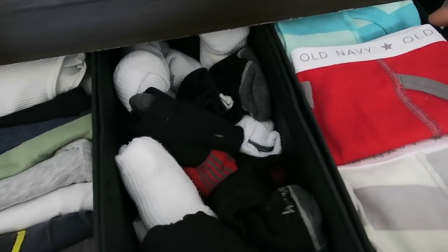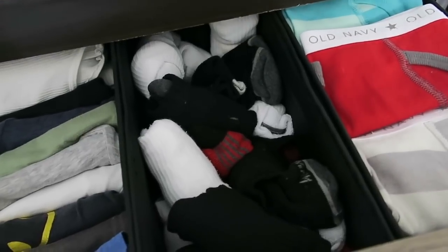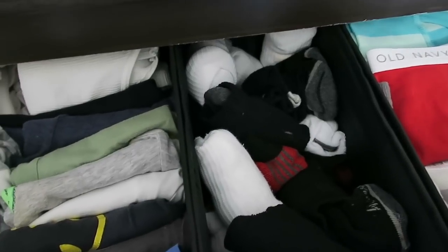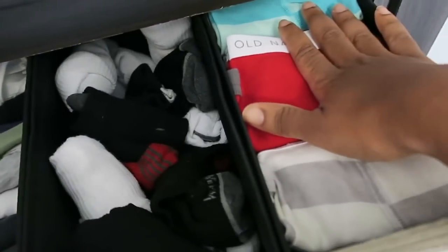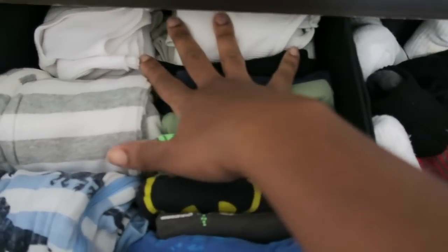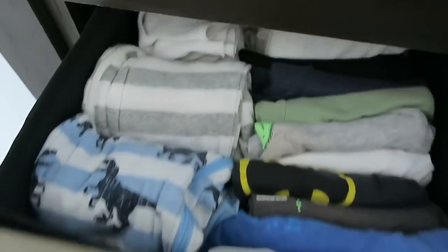I did a video on these drawer organizers, so if you want prices and things like that, I will link them down below so you can see that video. But his underwear, his socks, and his undershirts and sleep shirts, pajamas.